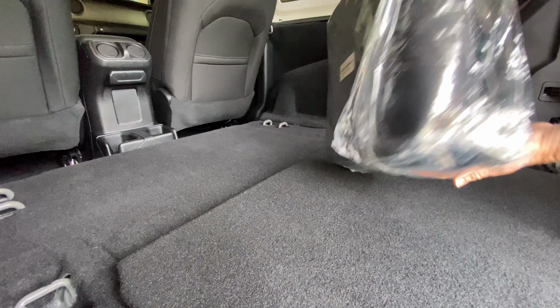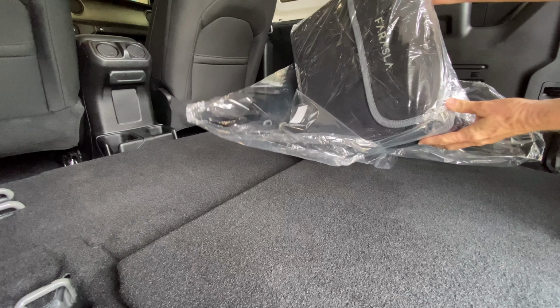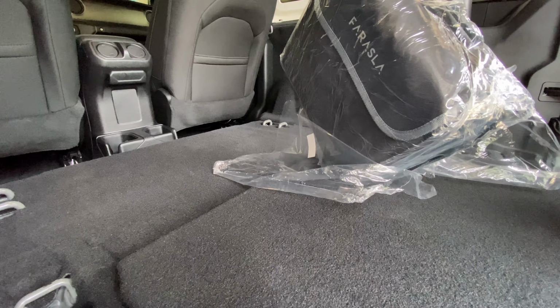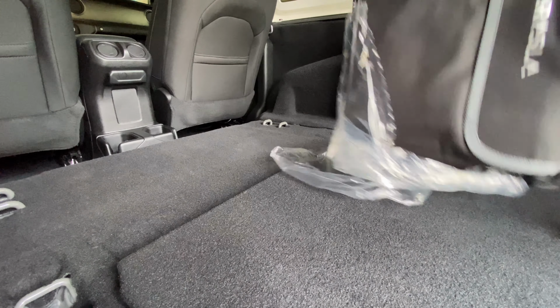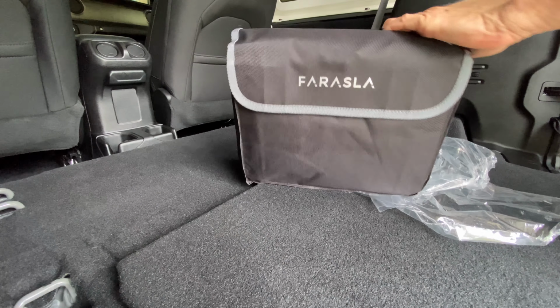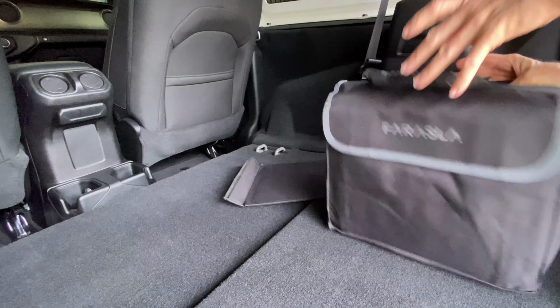I got this organizer. I'm going to put it in the back of my Jeep here, because every time I go get groceries or go get anything, everything gets strewn around. So this should keep it nice and neat. And also, it has a cooler bag, so that should be nice.